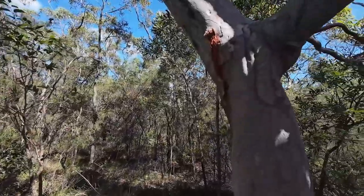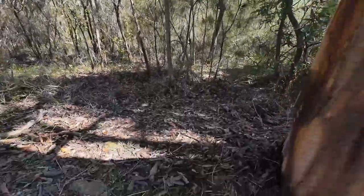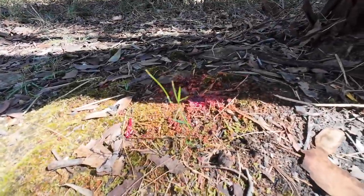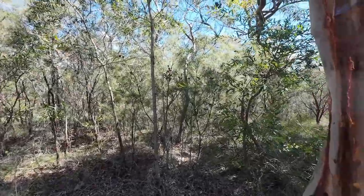It's like blood, huh? The blood drop like that, you see? See the floor? Look here. Yeah, the tree is bleeding. Yeah, it's like blood.